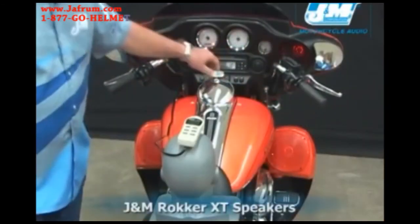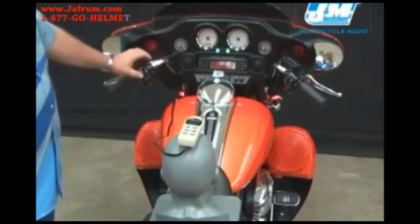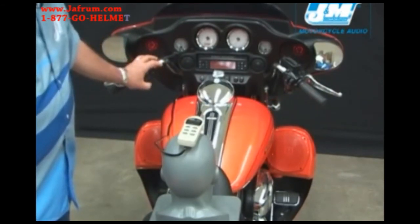Okay, these are the J&M Rokker XT speakers. They're also connected to the front two channels of the J&M amplifier. This is the first test, track number 2, maximum volume.